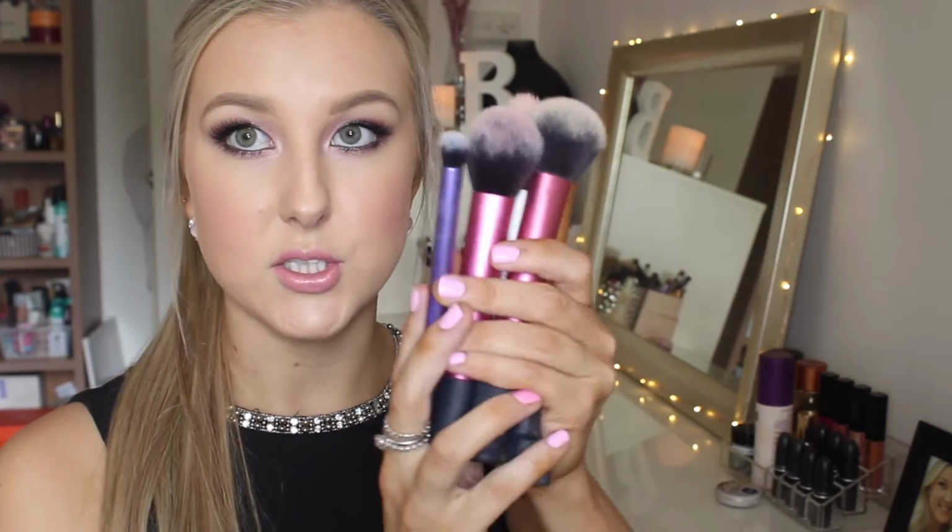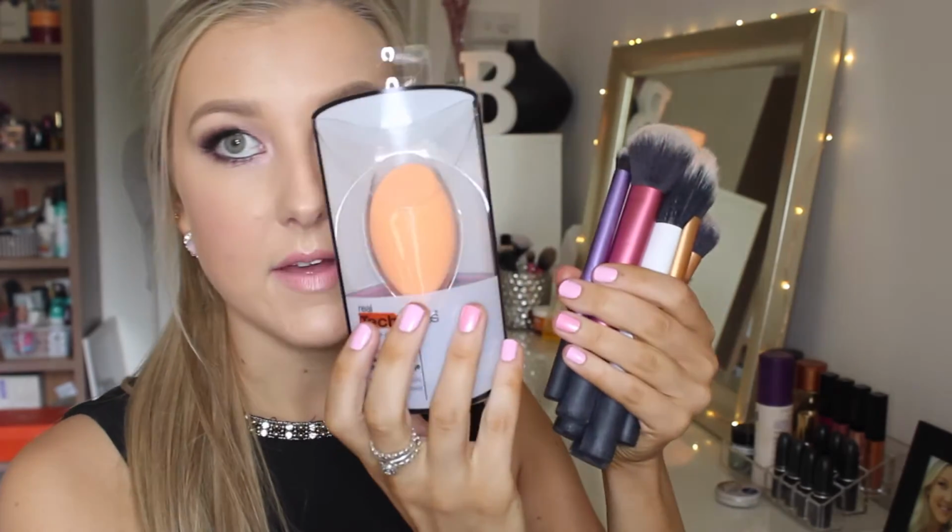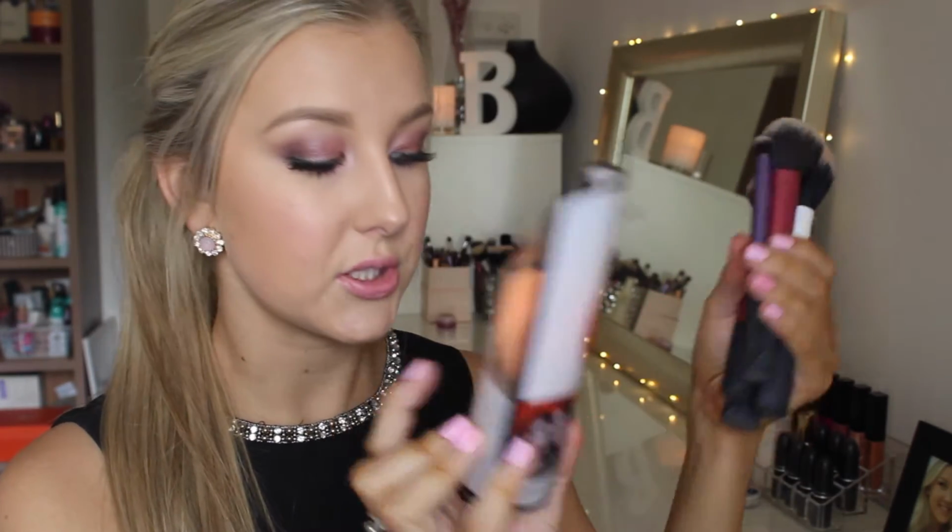Okay, so the first brand I will talk about is one of my absolute favorite brands, and that is Real Techniques. So these are some of the brushes that I have. I also have their Miracle Complexion Sponge. So I'm going to go through the face brushes first.